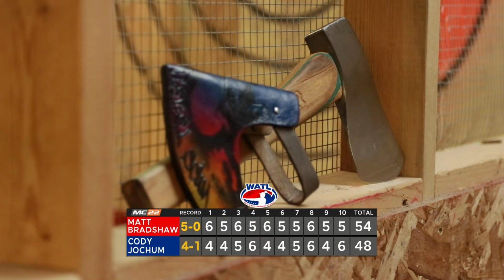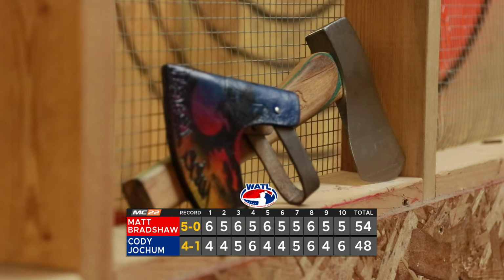Cody with a couple close throws there. Some of those 4s could have been 5s really easily. So not too far off, but an impressive round of 48 as well. So big things to come for Cody Joachim as well. Yeah, just 2 of the heavy hitters in this league. It was a fun one to watch, and they'll be fun to watch throughout the season here. Absolutely, no doubt this matchup is over.